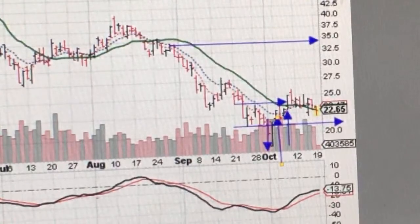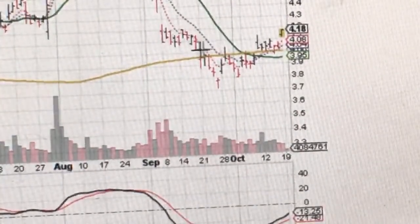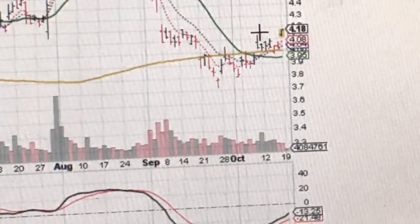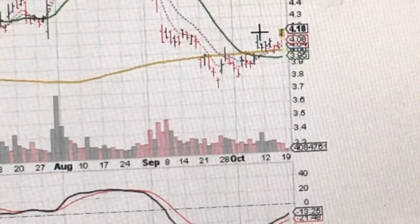We saw the same thing happen on Nokia over here, where it had been building a box. It broke it when it started to come back. That's super bullish.